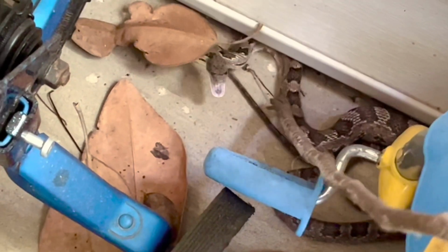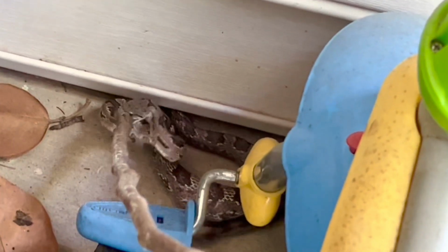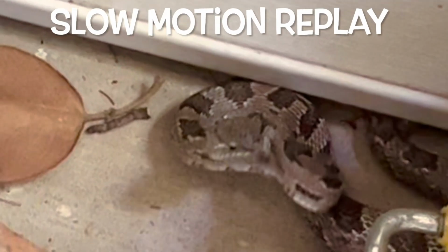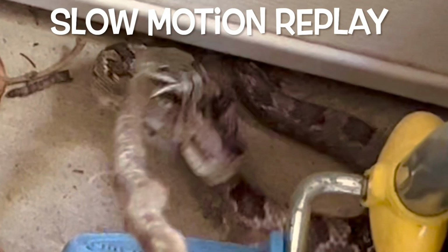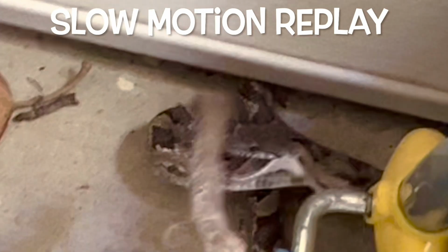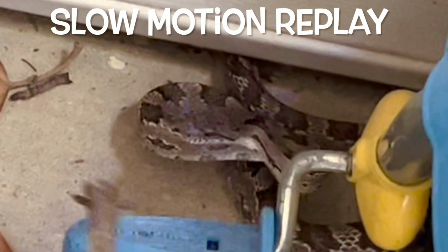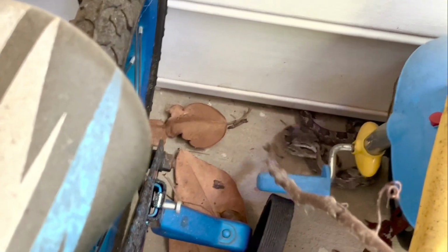If you notice, well, I was just going to say it's not striking. Yeah, it is striking. Well, I mean, if you had a stick poking at you. Shoot.